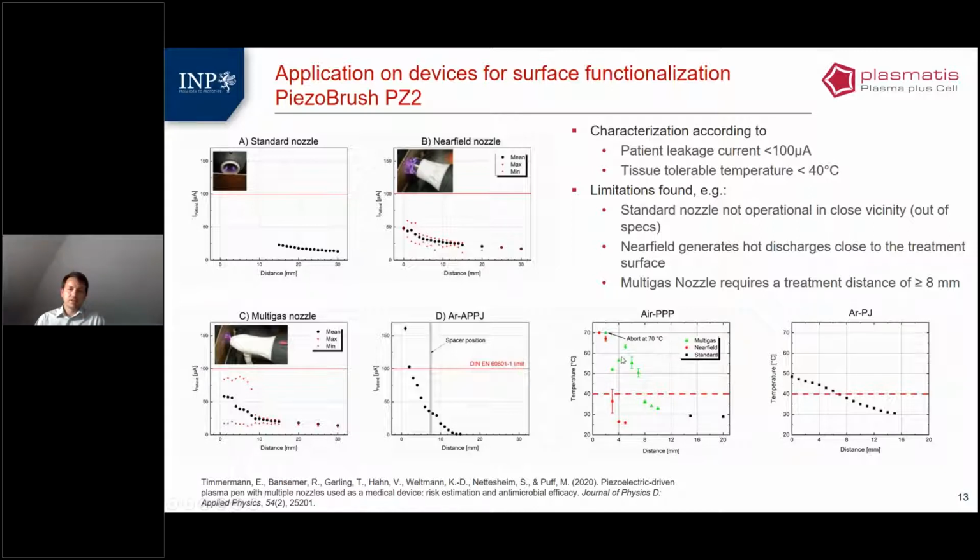Similarly, it goes here with the multi-gas nozzle and the near field nozzle, where we have temperatures above 40 degrees due to the filamentary mode of these nitrogen discharges going on. These were all operated in ambient air. So here the temperature was rising quite a lot, but after a certain level, we're in a safe condition, and there were no deal breakers anymore.